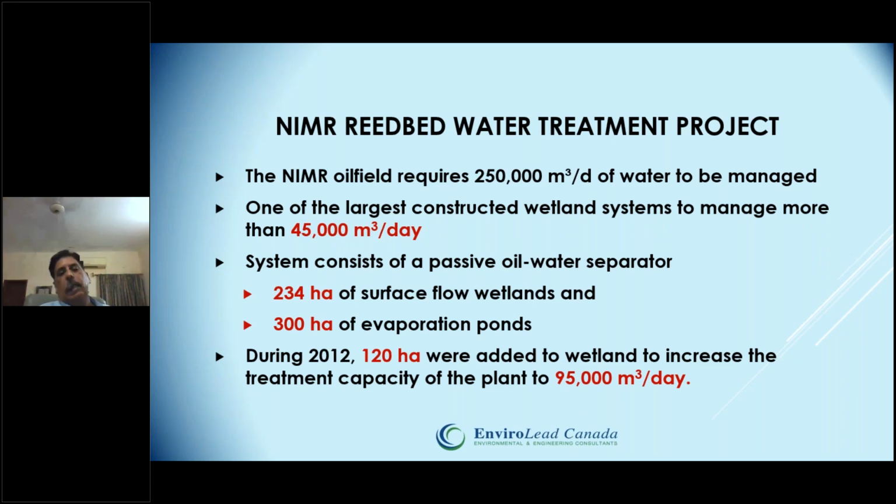After getting rid of the oil contents, they were taking all that water to those 300 hectares on which they have developed the evaporation ponds, and due to evaporation, they are trying to get rid of the water. During 2012, they added 120 hectares, and the capacity went up to 95,000 cubic meters per day. This project has been done by one of the German companies, and they are running it successfully.